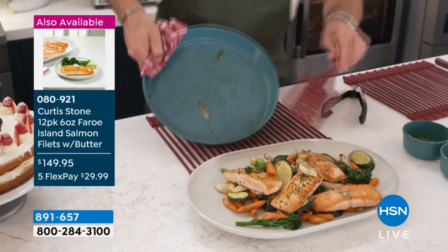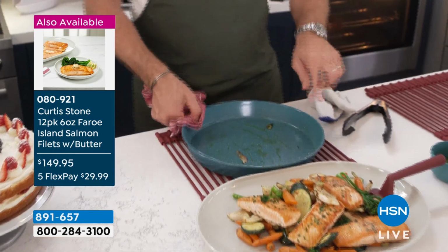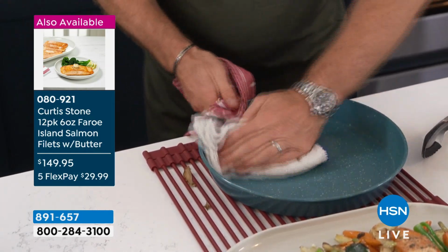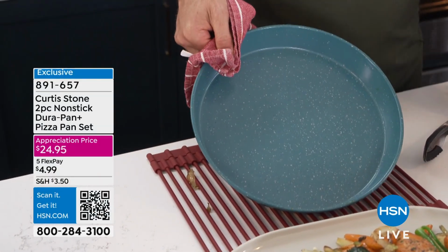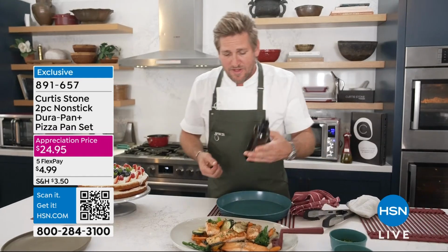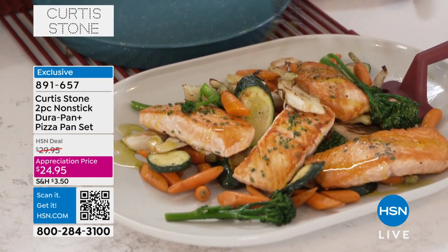Now, we talk about DuraPan all the time. Let me show you why it's got such heat around it. Because look, that just baked my salmon and my veggies, right? Look at this. I just wiped that baby out in no time whatsoever. Look at that perfect clean. And you know what I'm going to finish that salmon with, don't you? I'm going to be reaching for my extra virgin olive oil, a little drizzle of that. I'm going to use the Californian one because it's got that lovely peppery note.